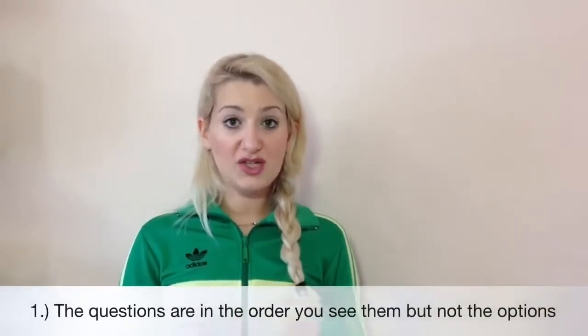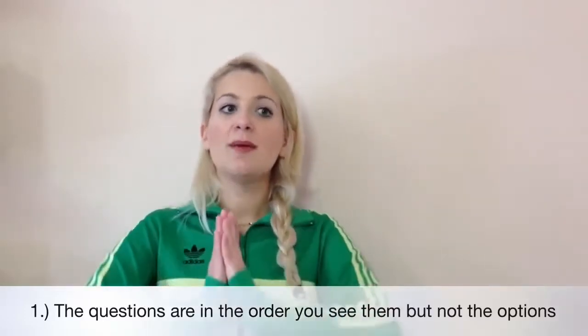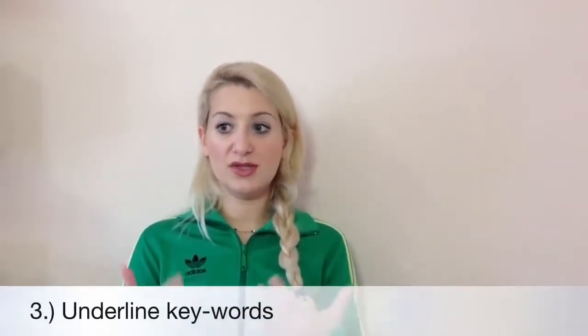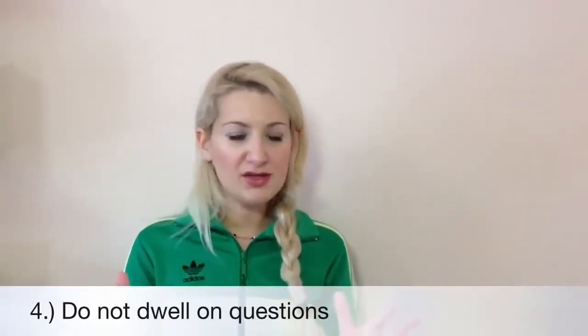But first of all, let's remember really quickly some key points in terms of the strategy we follow, okay? First of all, the questions on paper will be heard in the same order, but the options A, B or C may not be heard in this way. Number 2, read the instructions carefully in case you have to choose 2 correct answers instead of only 1. Number 3, underline keywords before the listening starts in order to help you organize your thought and stay alert during the listening. And last but not least, do not insist on questions you have missed. Just stay concentrated and move on.